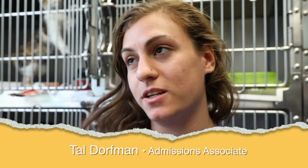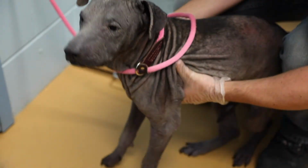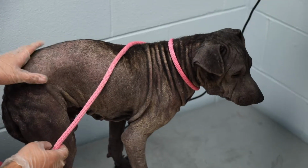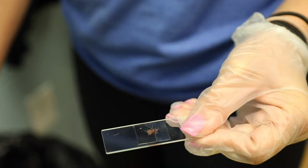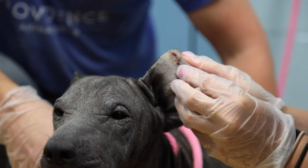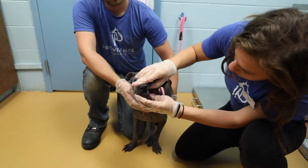I work in the admissions department, so we're basically the first people to see the animals and intake them. The first thing that we would do is get the dog's weight. And clearly he has a lot of hair loss, so I will do a skin scrape on him so that we can test to see if there's any mites on him. There's this wound on the inside of his ear, so we will mark that down, and I will probably write a vet slip. I will also check his teeth.